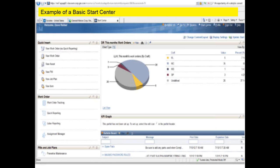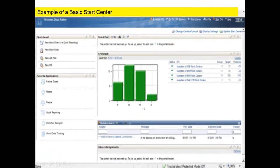So you see what kind of craft... trying to see what that is. I just can't read the whole thing. I'm sorry. And then you see below, this next one shows a graph in place of the pie. In this case, it's showing numbers of work orders and type of work orders. Again, I think these are basics.